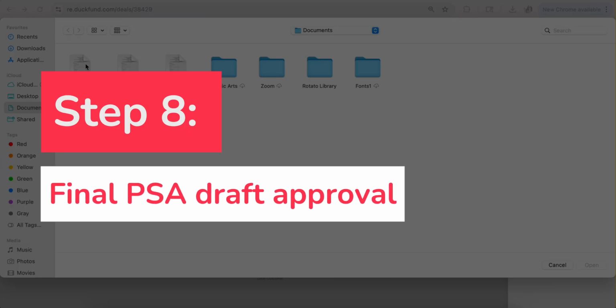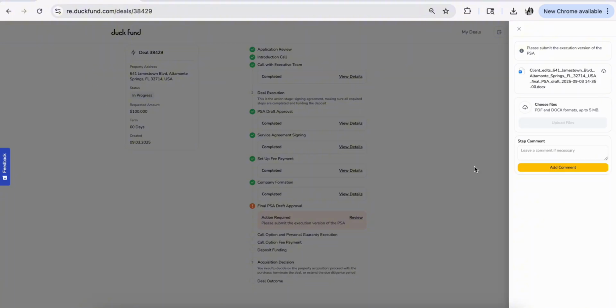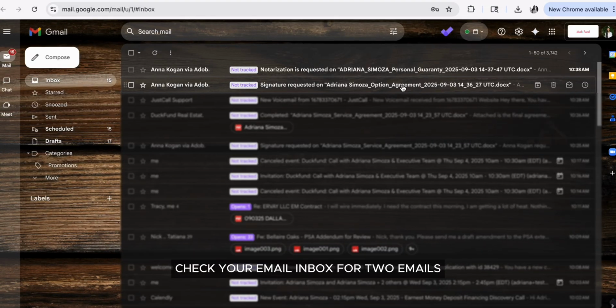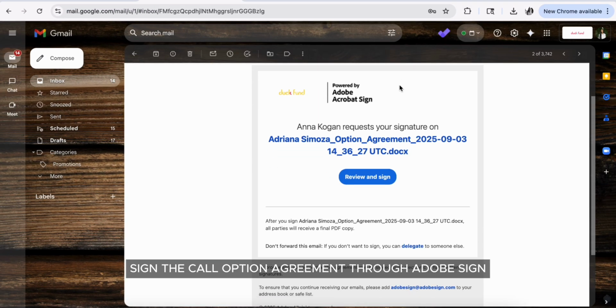Step 8. Submit the final unsigned execution version of the PSA for review and signing. Step 9. Check your email inbox for 2 emails, one with the call option agreement and another with the personal guarantee for signing. Sign the call option agreement through Adobe Sign.